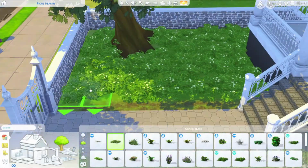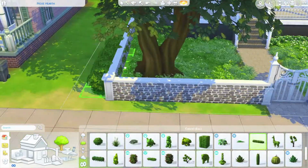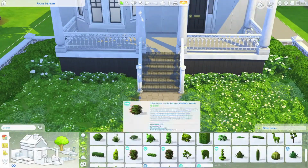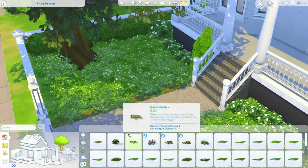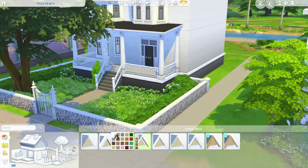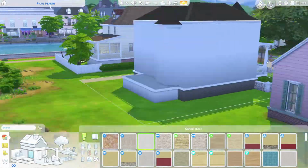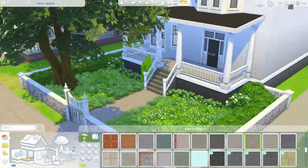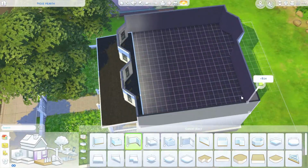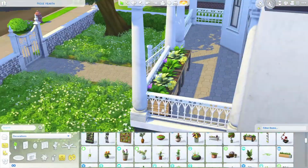But yeah. Personally, I really like how the front garden turned out. I tried to use different sizes of the same flower, as you can see there, so it wouldn't look too, what's the word, symmetrical and too samey, because that's not how nature is. I know I'm not really good at landscaping in general, but I've really been trying to get into it recently, because I just think it makes your whole build just look so much better and so much more high quality.